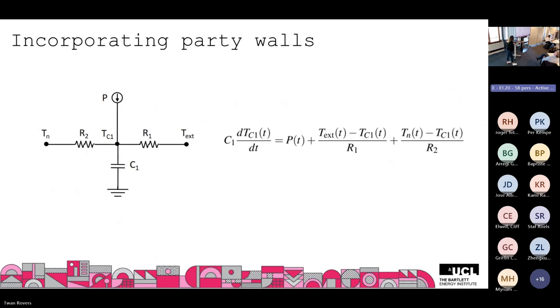Moving on to the next model. This is about incorporating party wall heat transfer. As well as the part of the model on the right, which was in the previous one, you've also got an extra thermal resistance of the party wall and then the temperature next door. And obviously for the mid-terrace house, you have an extra one of those as well.